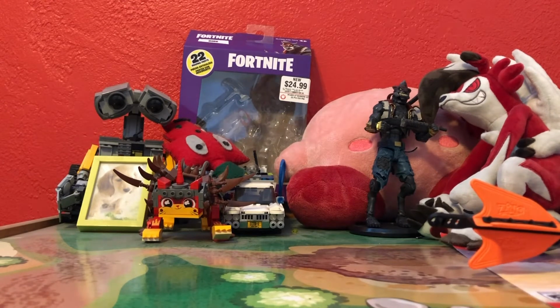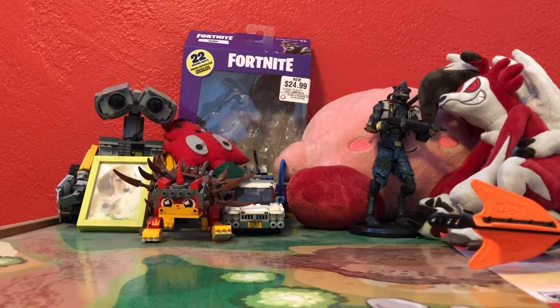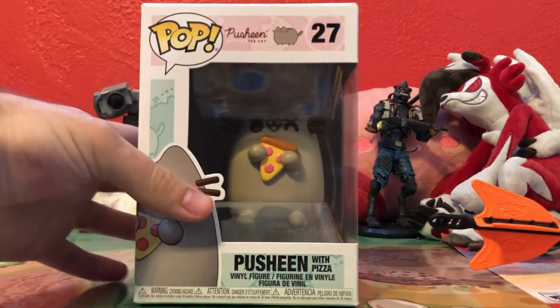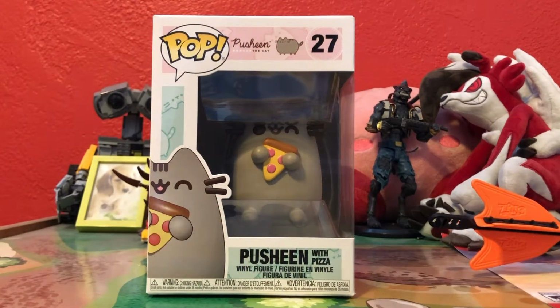I'll start off with the pops that I got at Hot Topic. I got 2 commons and an exclusive because they had one of those 3 for $27 deals. So the first one I got was Pusheen. Is that how you say it? Pusheen the cat with pizza.